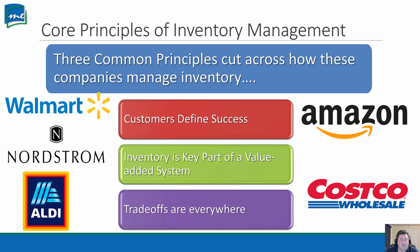So we have to also think of the trade-offs too. By having all that inventory, we might have too much inventory on one thing, but not enough of another. So somebody made that choice of a trade-off. Therefore, where do we make that decision? Where does that end up?